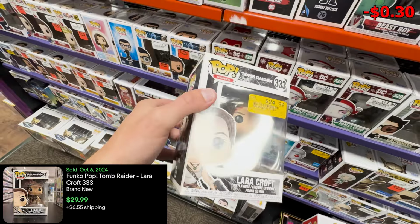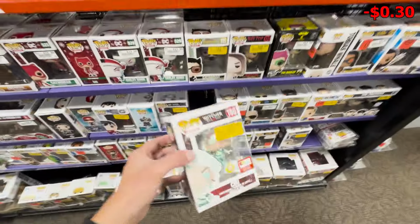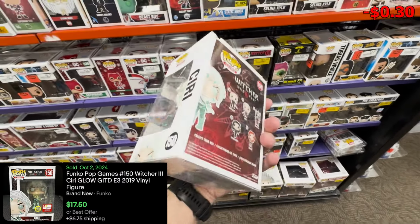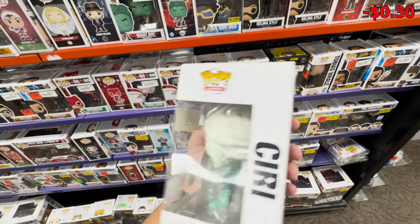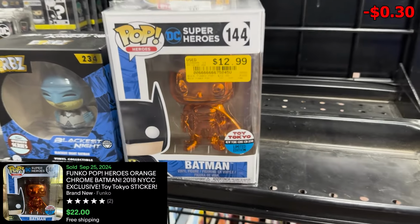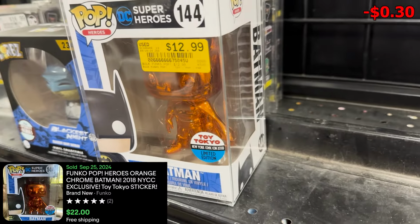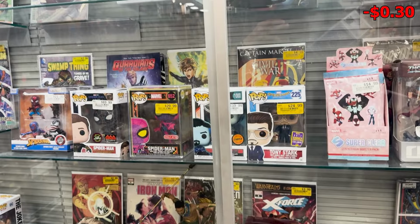A couple different video game pops right here, guys, with Lara Croft. Not a bad one either. The price is pretty spot on that one. And Ciri right here. The Witcher pops actually have some pretty good value. Supposedly, I think the original one and the non-exclusive is actually more expensive than this exclusive one right here, but I figured I'd show it off, guys. There are some Chrome Batman pops that actually have some good value because they're usually Comic-Con exclusives. They had it for $12.99. It goes for around $22. I decided to pass on this one as well.